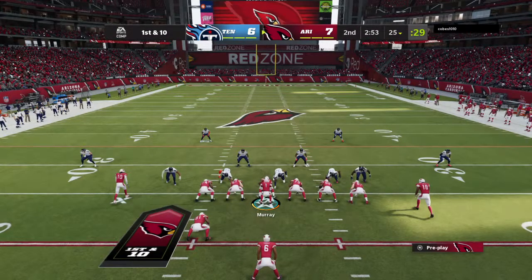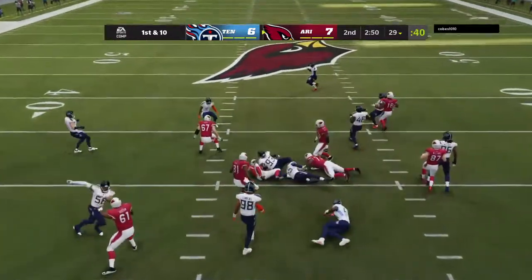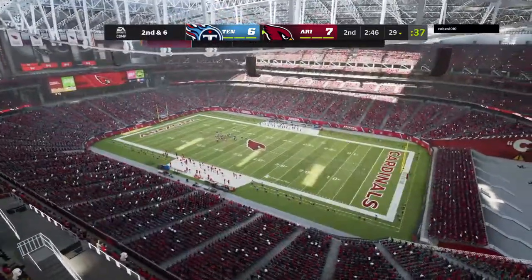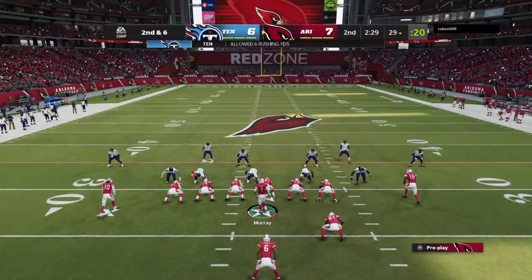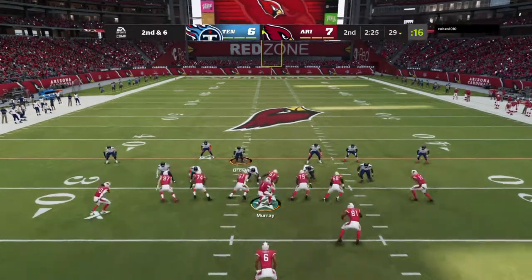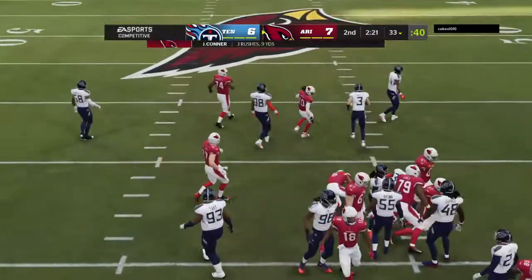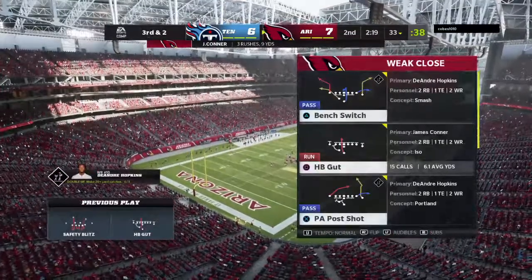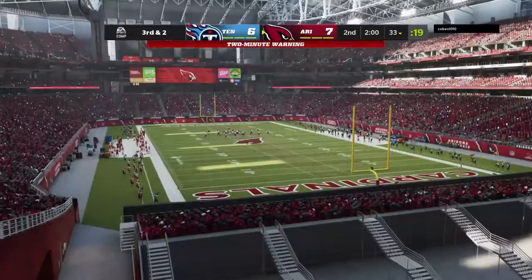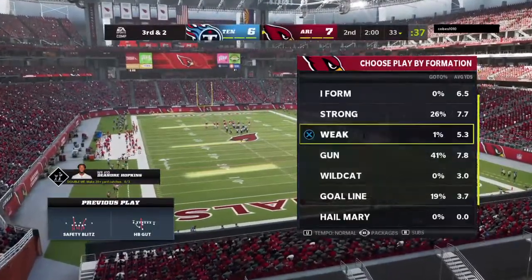Arizona's offense at the line, ready to get their drive started. The drive will start with Conner. And from the 25, they work this to the 29, a gain of 4. 2nd and 6. Here's a handoff to Conner. And able to stay on his feet past the 30 to about the 33-yard line. And we've hit the 2-minute mark in this first half of action.